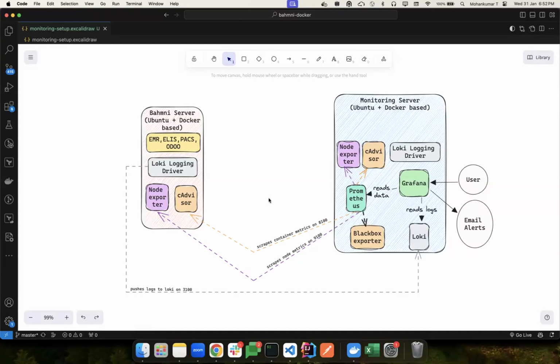These would expose metrics, and from the monitoring server where Prometheus runs, Prometheus would start scraping metrics from the servers. For example, if an implementer is managing multiple Bahmni servers, they can just run Node Exporter and cAdvisor on their servers, and from a single monitoring server they can scrape the metrics of the different servers as well. And this Loki driver, as I said earlier, pushes the logs to Loki. All the data from Prometheus and Loki can be visualized in Grafana, which is the visualization tool. A few default alerts have been configured, for example if the CPU spikes, if the memory usage spikes, or if the disk usage goes beyond a certain percentage.